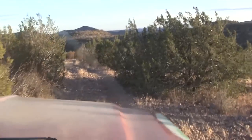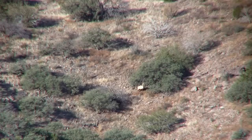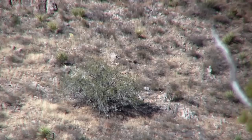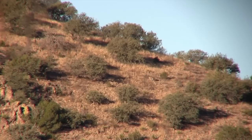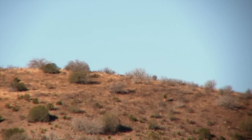Early the next morning, we packed up our gear and headed out to glass. The early morning hours were filled with elk and aoudad. About mid-morning, we started seeing a few deer and a couple of good bucks. Finally, we spotted a really good buck on a distant hill and moved in closer to get a better look.